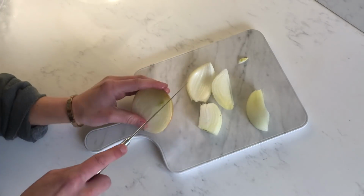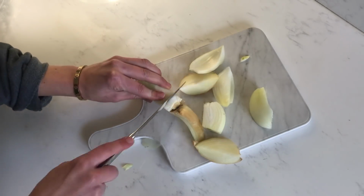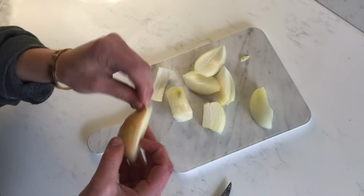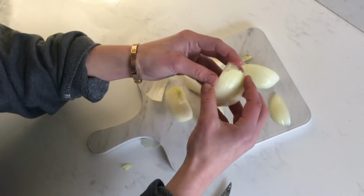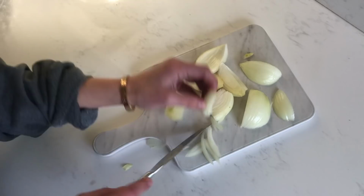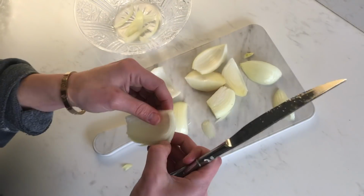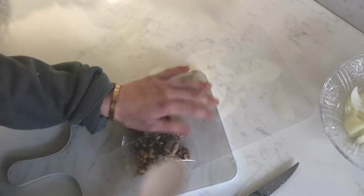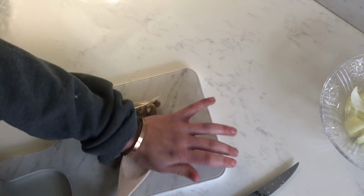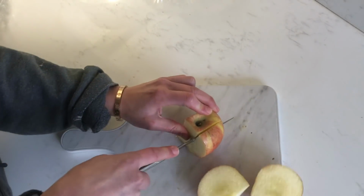So it's up to you what type of flatbread you would like to use. You could also use a cauliflower crust, etc. But you're going to first pre-bake these for about 5 minutes. While the flatbreads are pre-baking, you can prepare your ingredients. So you're first going to need to halve and peel the onion, slicing those halves into thinner strips. You'll also need coarsely chopped walnuts, and an apple cut into thin slices.